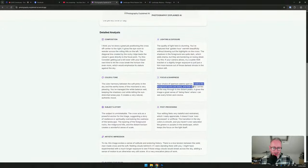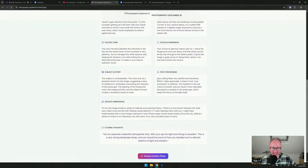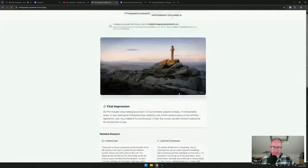The foreground's sharp, but the clarity carries all the way through. Post-processing is very tasteful and restrained, which I really appreciate. So this is communicating its feedback in my voice, basically. It doesn't look over-processed. So it's using a lot of my opinions on how I like landscapes to be edited, for better or worse. But yeah, some decent feedback there.